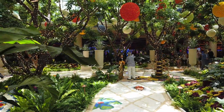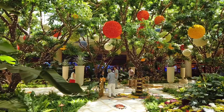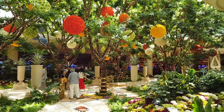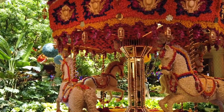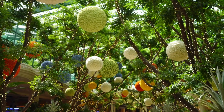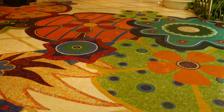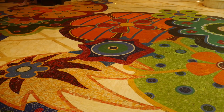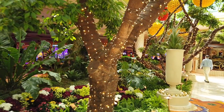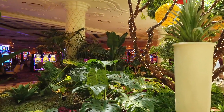Now indoors, adjacent to the entry, the lobby, and the casino floor is a brightly colored garden lit with fairy lights and whimsical elements like hot air balloons and carousels made of flowers. And just to make sure you are enveloped into the floral fantasy, you are even walking on tiles that have flowers and butterflies embedded in them. Fun fact, if you have your wedding at the Wynn, you can have your photos taken right here in this fantastic garden.